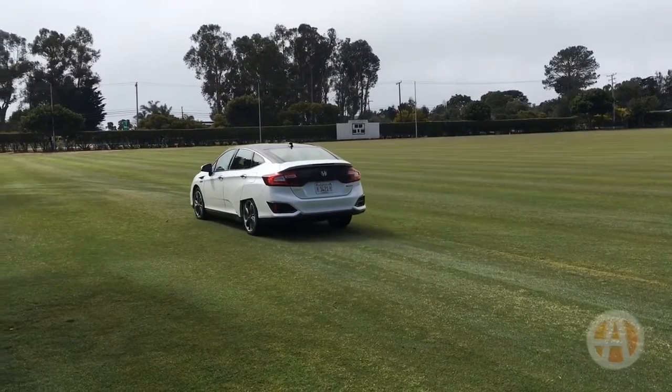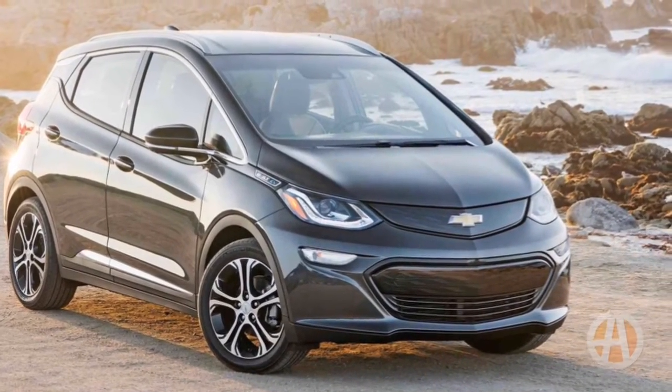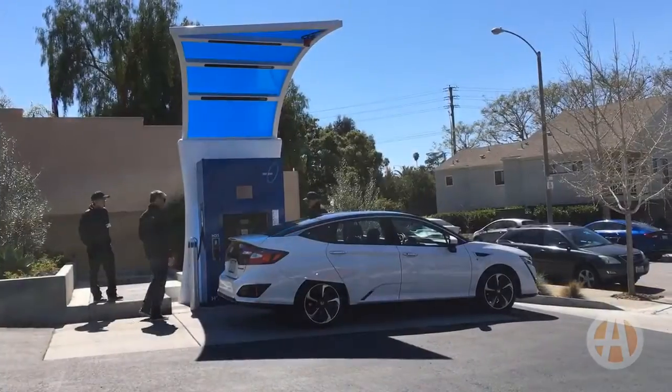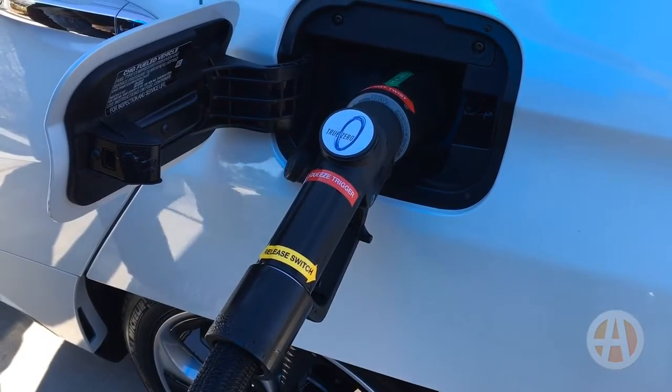So in many ways, it's like an electric car. It feels like a typical electric car, say the Chevy Bolt or even the Nissan Leaf. But there is one big difference with the Honda Clarity. You don't plug it in. Instead, you take it to a hydrogen station to fuel it up that way.